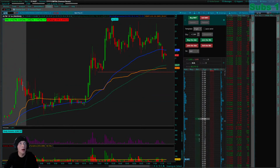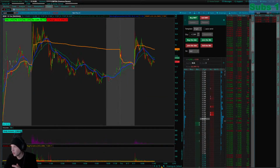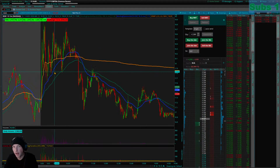Now I want to talk about RIDE. This stock has been so hard to trade. I tried trading this yesterday. Let me zoom in on it right here. Yesterday I was looking to make well over $10,000 on RIDE.